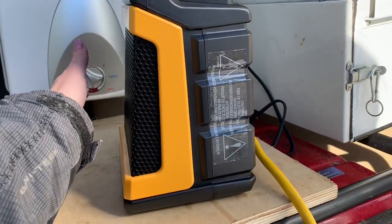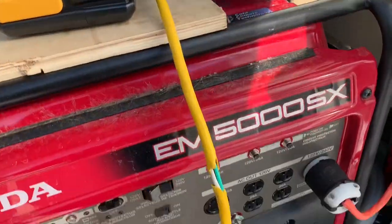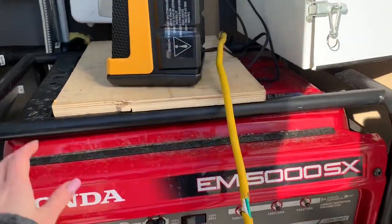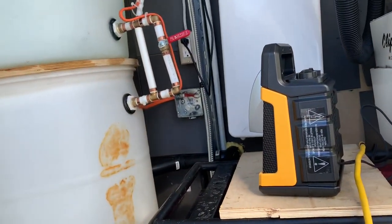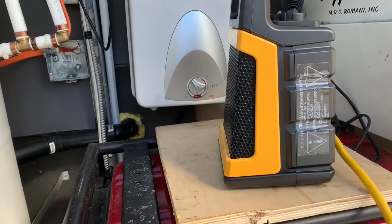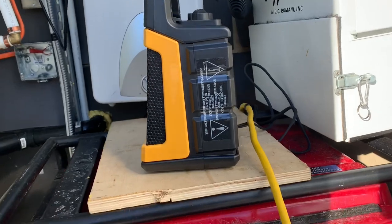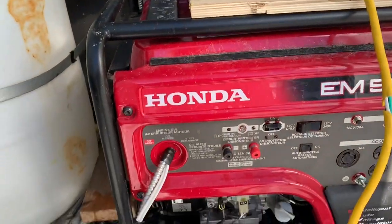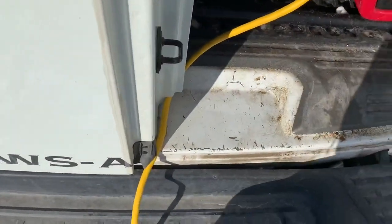I can already feel that this heater is working way better than the other one, so I just have it cranked to high here. We run an extension cord from our house. And then I just put this block of wood on top of the generator. I plug in the space heater pointed towards all my plumbing. And then I also plug in the water heater to the extension cord as well to keep the water all nice and warm. So hopefully this does the trick for us. And then I just very carefully close it in the door.